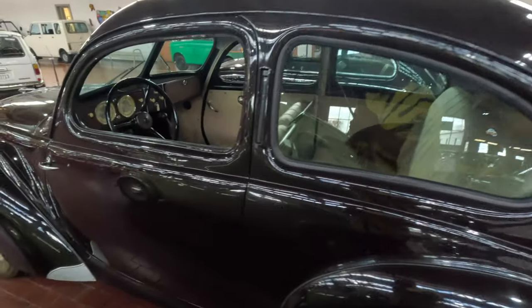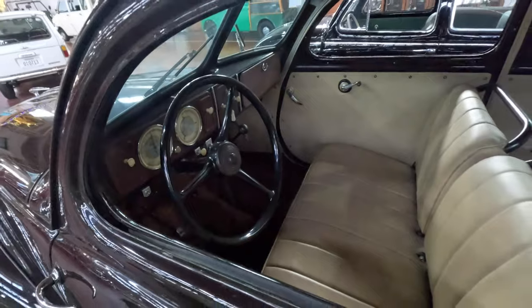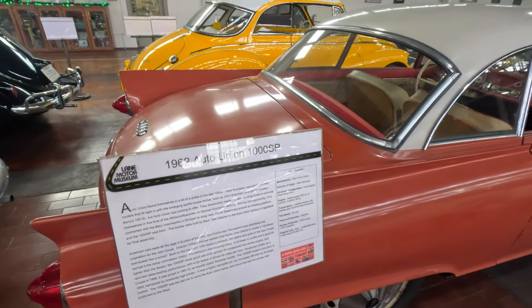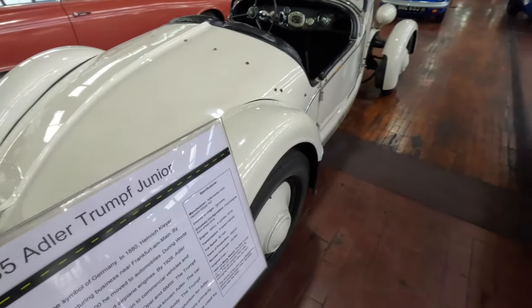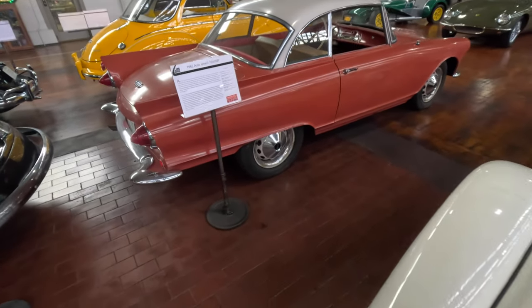Top speed of 72 miles per hour. They probably felt like they were hauling at like 40. And trust me, I know what they feel. 90 miles per hour in this one. What's the top speed of this one? I hope it's close to 100. 60, damn. Oh, it's 1935, I forgot. 100 would be crazy.